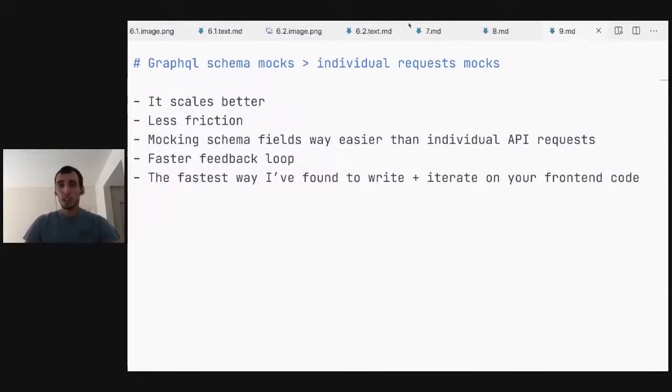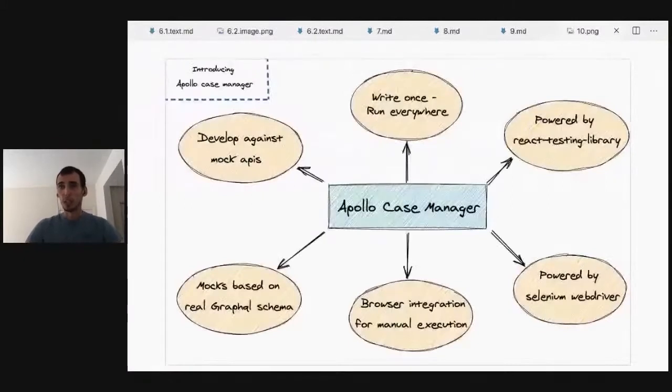And here we go. This is the solution, and we named it Apollo Case Manager. It's based on a write once, run everywhere approach. It's powered by React Testing Library and Selenium WebDriver APIs. There is built-in browser integration. All mocks are based on the real GraphQL schema that is used on stage servers or production. And also, it allows development against mock APIs.